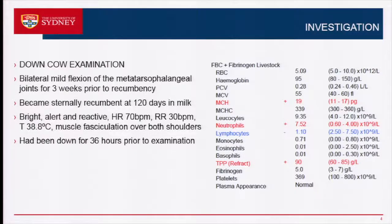She had a normal heart rate of 70 beats per minute, a normal respiratory rate of 30 breaths per minute, a normal temperature of 38.8 degrees, and she had muscle fasciculation over both shoulders. So really, after physical examination, there were only 2 problems for the problem list, which was recumbency and the muscle fasciculation. She had been down for 36 hours at the time that we saw her.